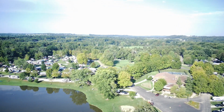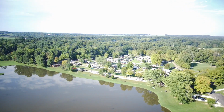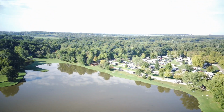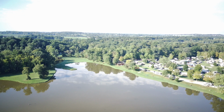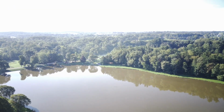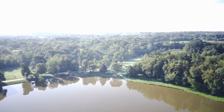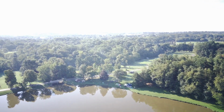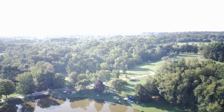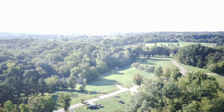Some cool features of the park are an arcade, laser tag, jumping pillows, an 18-hole mini golf course, gem mining, tennis and pickleball courts, and there's the huge fishing lake that you're looking at right now, and of course there is no license required. They have several playgrounds and wagon rides.